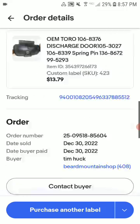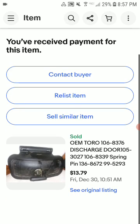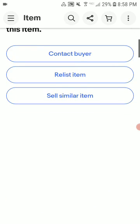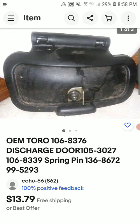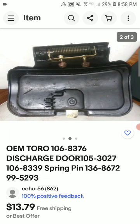So this is a Toro discharge door for a Toro lawnmower. This includes the spring, the pin, and stuff like that. You can see all that right there. This sold for $13.79 free shipping. These aren't worth a ton, but they are worth something.